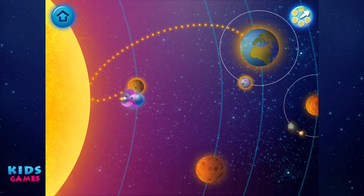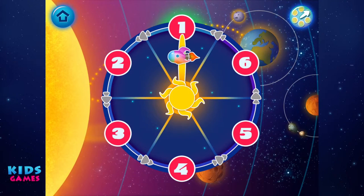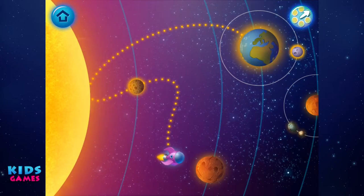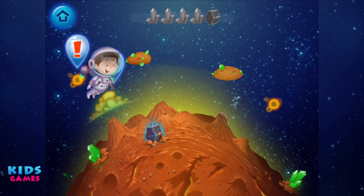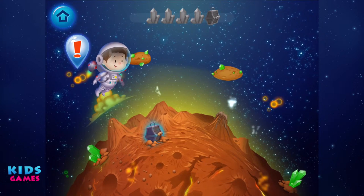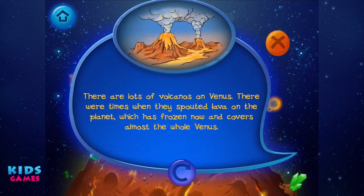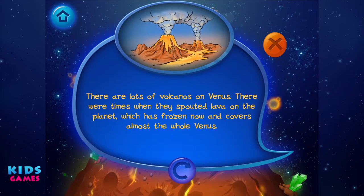Venus, Venus, Sun. Lots of volcanoes on Venus. There were times when they spouted lava on the planet, which has frozen now and covers almost the whole Venus.